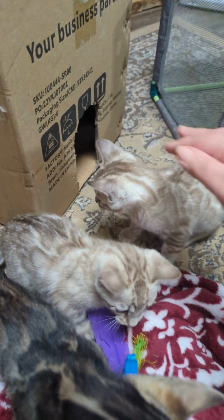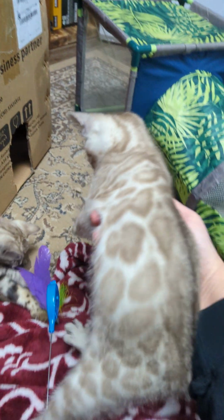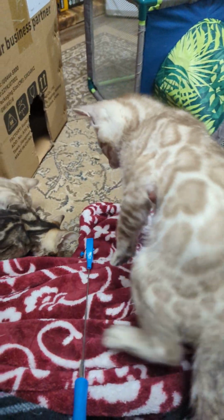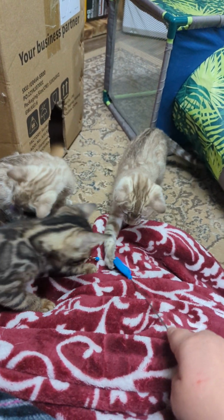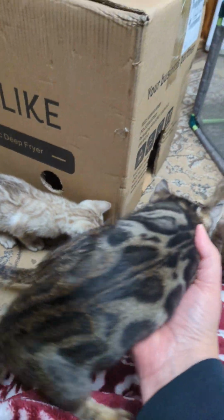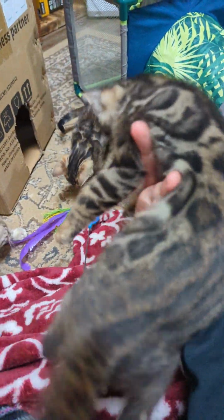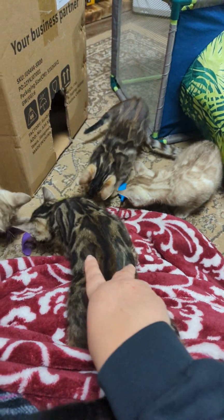Let's see here. This is Snowbell. This is Robin's little girl. There's Miss Snowbell. She's licking and biting me. So Miss Snowbell, the sweet little girl, all into everything. She's extremely playful. And then I've got Joseph's little boy here. So this is our fella in the litter, and he is by far the biggest. He's after the toy. And you can see his markings there. Big, handsome fella.